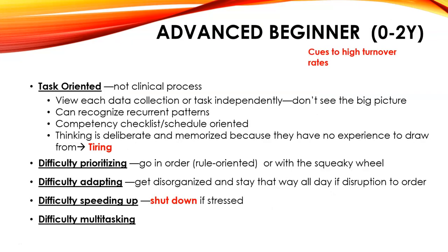So the next stage in this model is called the advanced beginner. And this is usually anywhere between 0 to 2 years of experience. We all know this is a high turnover time frame within the nursing career. And so I've highlighted in red some of the things that are going on with advanced beginners, so that you have a cue as to what might be contributing to that turnover.